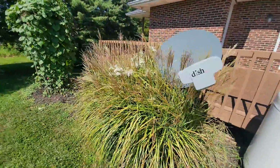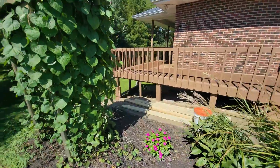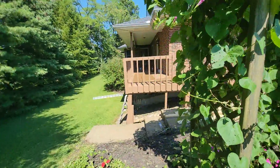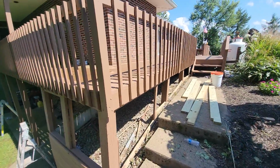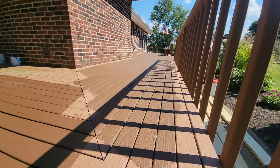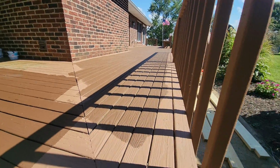We basically have a coat on all the outside of the deck system. It needs another, and then we'll come in and swamp the floor of this deck system, swamp everything that's flat on it with more resurfacing. You can kind of see the two different colors there.